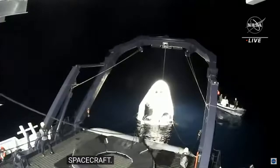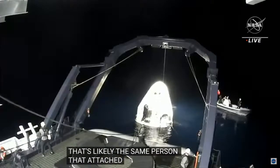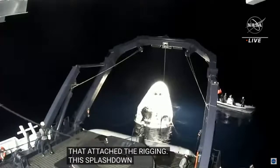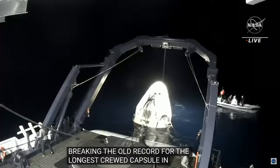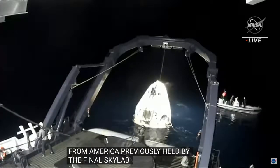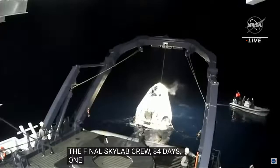And as we mentioned earlier, this splashdown is a new record, breaking the old record for the longest crewed capsule in orbit from America, previously held by the final Skylab crew at 84 days, 1 hour and 15 minutes. And this crew is returning with 168 days in space, doubling that previous record.